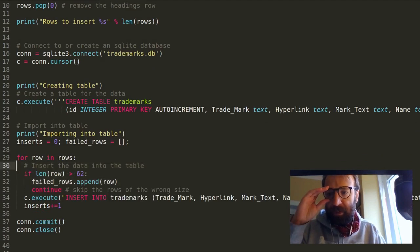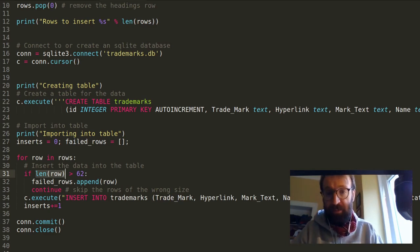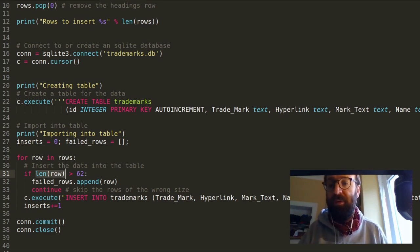Now, len here counts how many values there are in row. So we have 62 headings. So there's 62 columns, and if we have more than 62, then we have a problem because our separation using the pipe character probably found one too many pipe characters and decided to separate it up into more than 62 values, and so we're not going to be able to import that one.